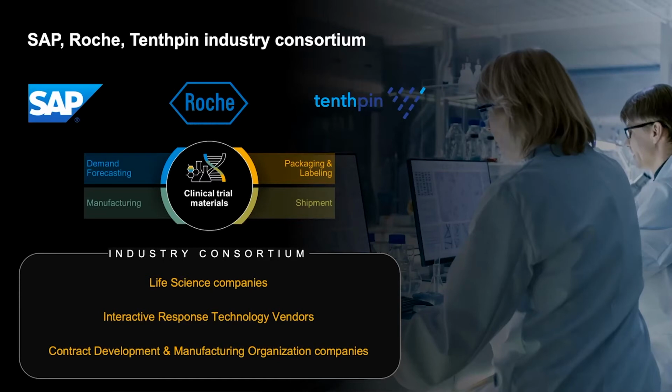But we also have clinical trial management system providers. We have IRT, RTSM vendors that are really crucial for the clinical supply chain, as well as external value chain partners, such as contract manufacturing and logistics distribution companies. And that really allows us to have an end-to-end integrated view into what we want to build, which is a patient-centric value network. And the consortium really allows us, the industry, to address the clinical supply challenge as a whole and to create an industry standard solution that everybody can benefit from, including the patient, obviously, because everything we do is centered around the patient.